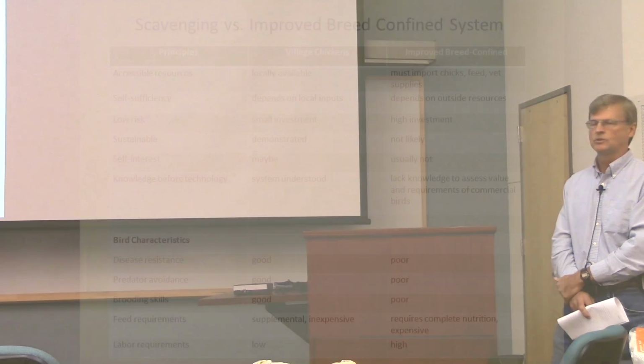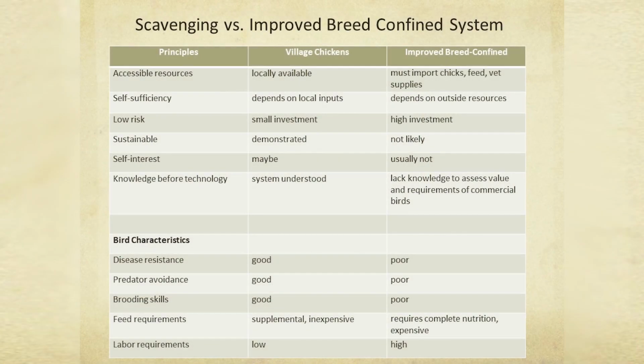Feed requirements. Again, it's inexpensive. You're doing a little bit of supplemental feeding, but for the most part, they're going out and getting their own feed. And labor requirements, low versus high.